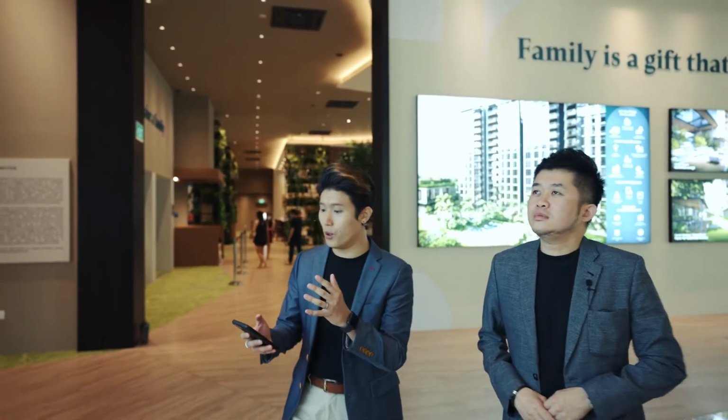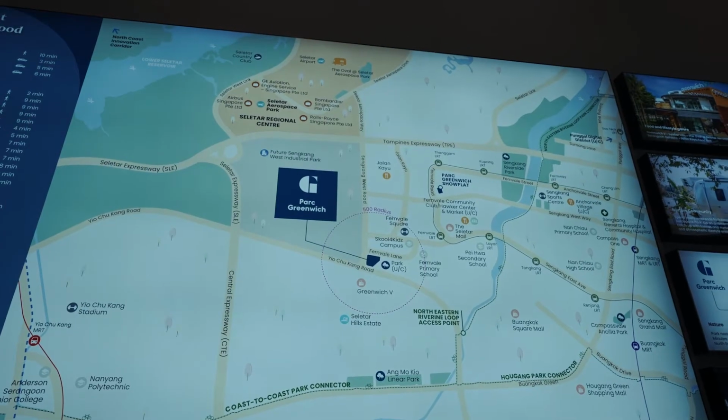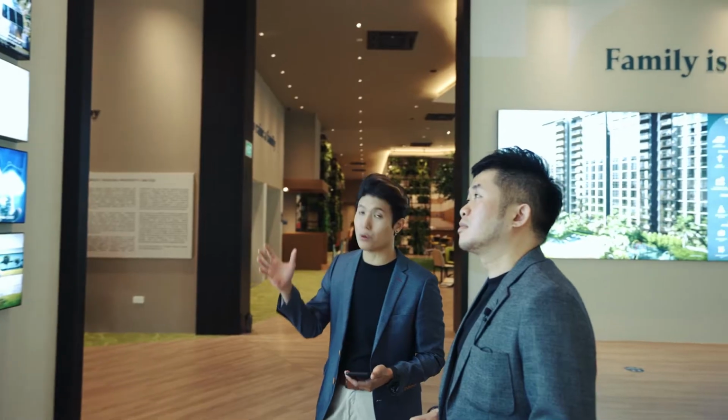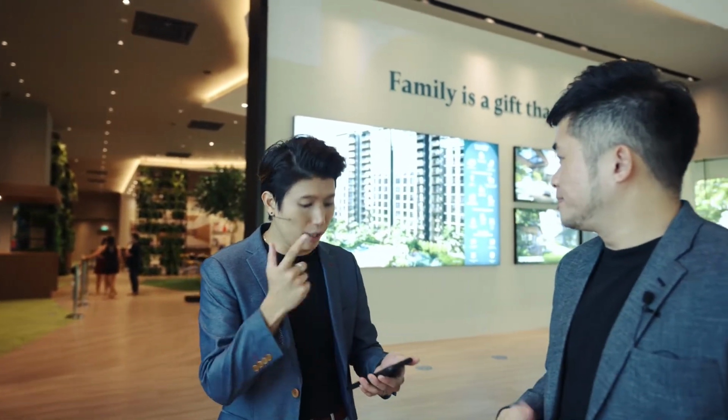Okay, let's check out the location map. I understand it's such a convenient location here. Yes, so close to so many different amenities. Around this location map, we have Sheng Siong and Kopitiam just 2 streets away. We also have Greenwich V just at the south of Parc Greenwich itself. Seletar Mall is just 10 minutes walk away. That's the only mall with a cinema, right? In the whole of Sengkang. In the whole of Singapore, fantastic.